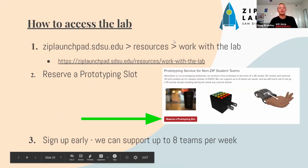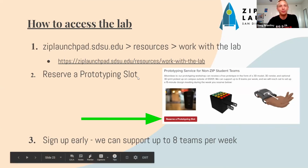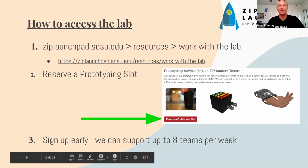So, how to use the ZIP Launchpad resource. This is the resource that we're making available to you guys for this semester. On our website, let's just go through it real quick. We have a place where you can sign up to get a free 3D render. What you guys see on the screen here, the thermo flask, this little charging brick, and this hand sanitizer tool, are all examples of work that we're able to support you with for free this semester.